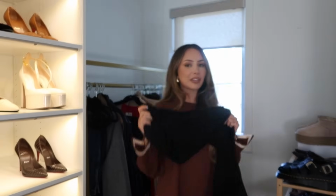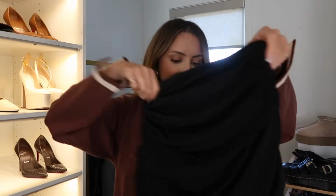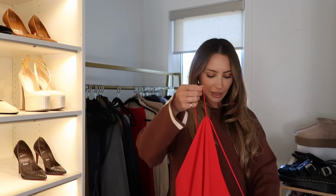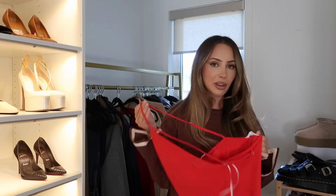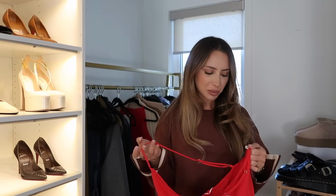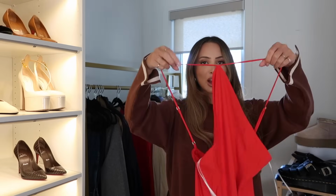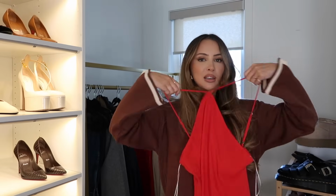Then I also have this, which is a skirt from, what is the brand? I think L'Academie. Yeah, a skirt from L'Academie. I ordered this on Revolve, and it's just a simple black skirt, but this part of the dress is mesh. Another option is this red dress, which I've never worn red. Are you allowed to wear red to a wedding? From Amanda Uprichard, also from Revolve. It's this really pretty detail.